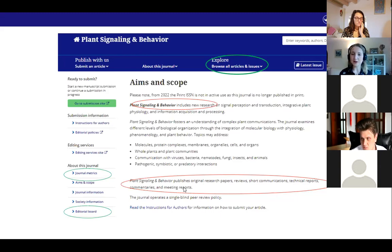So these metrics can be used as part of the judging criteria for choosing a journal, but they should only be one factor rather than the main factor. The overriding question in your mind should be, is this journal a good fit for my research? And is this the audience I want to be reaching?